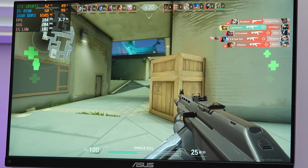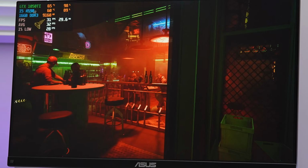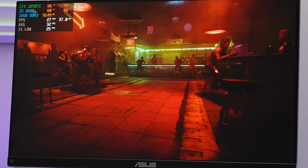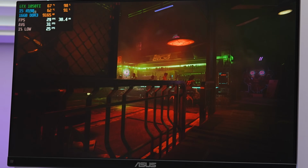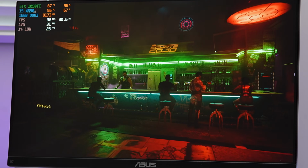For shits and giggles, I also tested Cyberpunk. I wasn't expecting much, but I ran the in-game benchmark at 1080p with low settings, and honestly, I was expecting less than 30 FPS, especially after Fortnite, but we averaged 37 FPS with a 1% low of 24. And to say the least, the game still looked decent even with the low graphic settings.